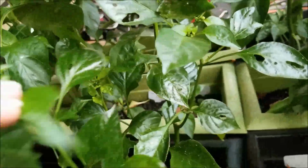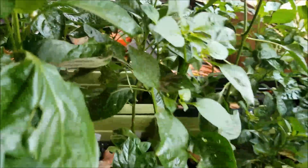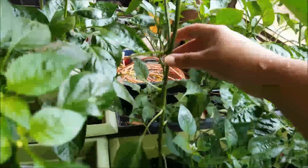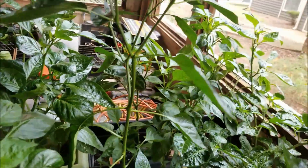Going all the way around here. This one, yeah, this is my husband's dragon claw. Now I thought we saw some flowers on it the other day, but if we did, it is not producing any peppers yet. So hopefully soon. It does have quite a few more buds coming in, which is nice. And then we have others just, you know, they're doing their thing. This is our poblano. He's nice and tall. And thought I saw buds on him the other day too, and I don't now. So we'll just have to keep an eye.